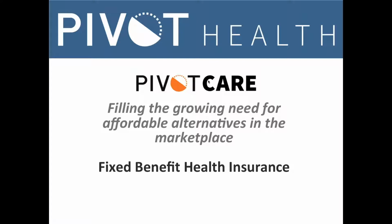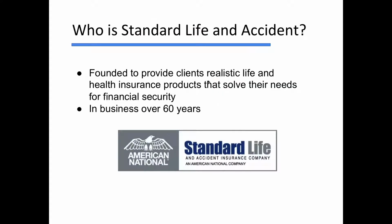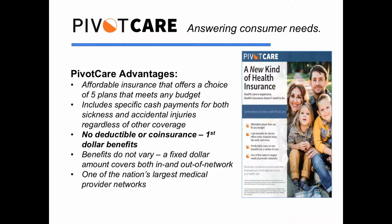Okay, our next product, again, is a limited medical product or a fixed benefit health insurance product. This is called Pivot Care, and it's offered through Pivot Health. Pivot Care is underwritten by Standard Life and Accident Insurance. Most of you probably know that company, and it's marketed through Pivot Health. Standard has been in the business for 60 years. They provide accident, critical illness and limited medical benefits, and have been doing so since they've been in business.